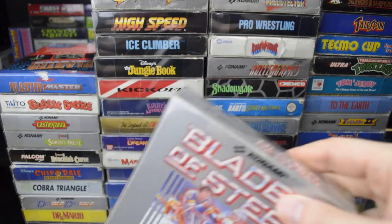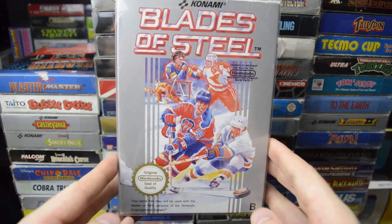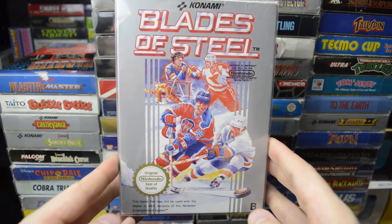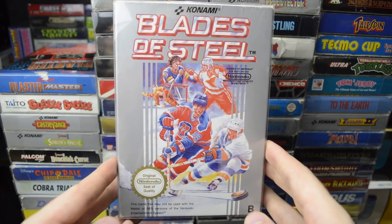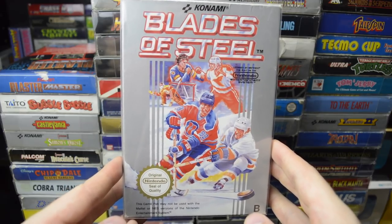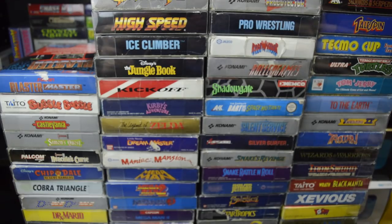Then we have Blades of Steel, the first game from Konami, and Konami was even more on fire than Capcom. At least when it comes to the sheer number of games, Konami did a bunch of games for the NES. Blades of Steel is actually my favorite ice hockey game. Just a nice arcade feel, and of course the fact that when you get into a fight, the loser goes into the penalty box. It's fantastic.